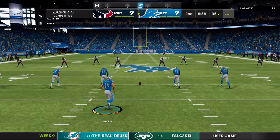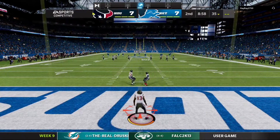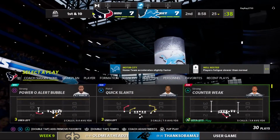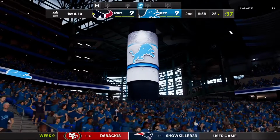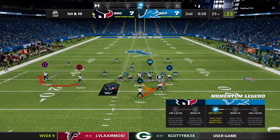Each team's had it. Each team has scored. 7-7 here as the kick's away. And no return on this one as the fair catch is signaled for and taken. Texans take over 1st and 10 at their own 25-yard line. The Texans offense ready to go here for their next drive.